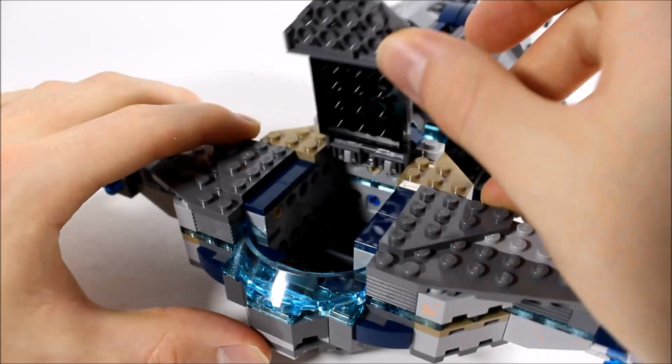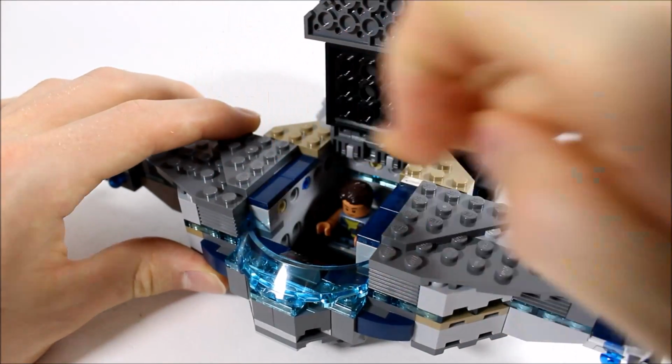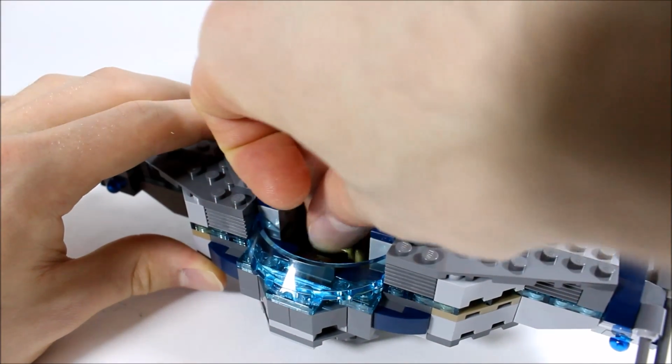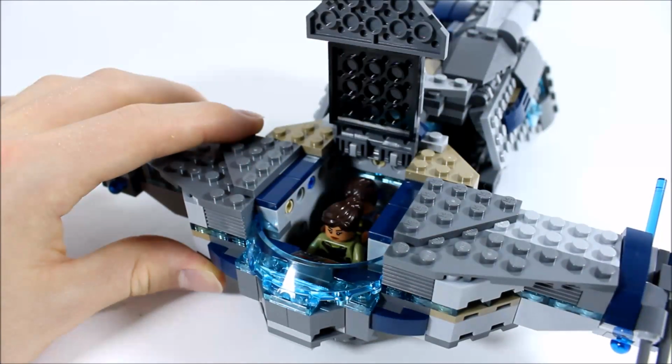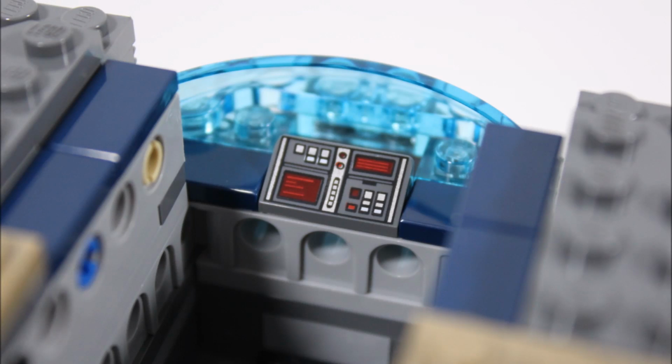And this roof piece opens up, giving you easy access inside to clip in minifigures like Xander and Cordy, and it's great 2 minifigures can fit in. And then you can simply push down the roof ready for takeoff, and inside there's a printed control panel, which is cool to get because they don't often make these printed.